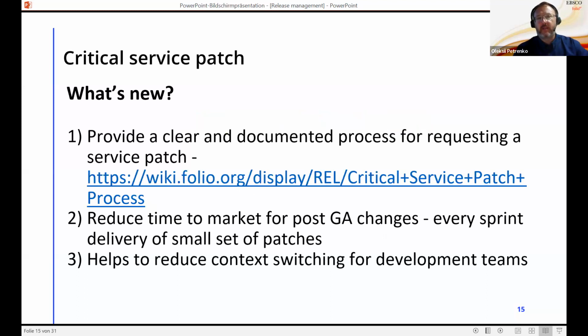So what's new in comparison with the hotfix process, right? First of all, we added clear documentation related to the whole process, from requesting up to approval and so on. We've provided some new roles. We explained in the wiki who is in the release management stakeholder group who approve it. We've added new people to this group to make sure that it represents different parts of our FOLIO community. From my standpoint, it was a really important step and a really good improvement.